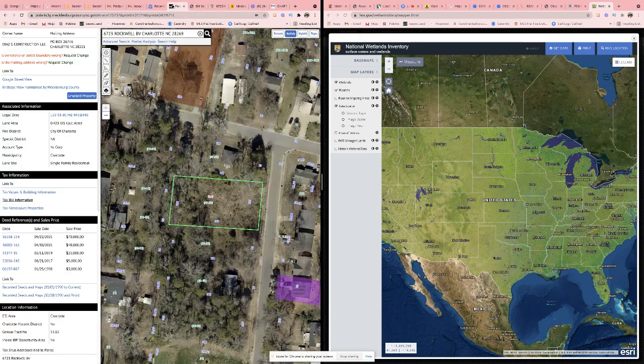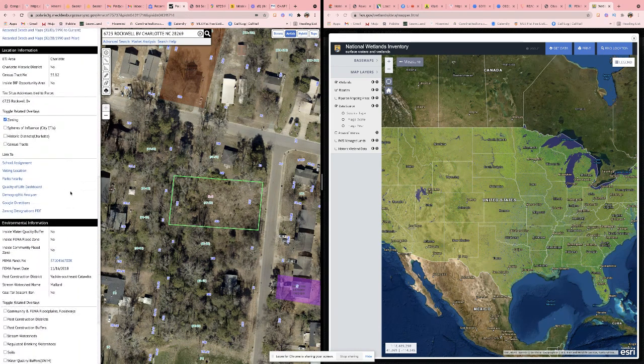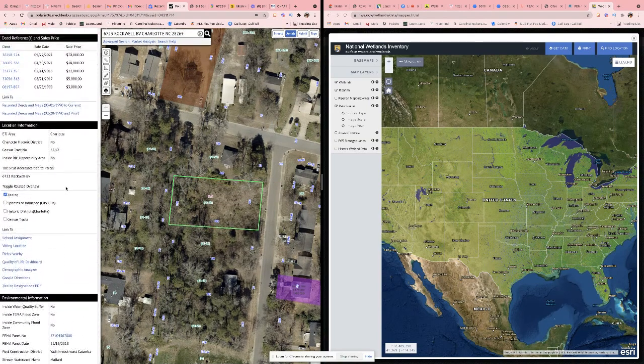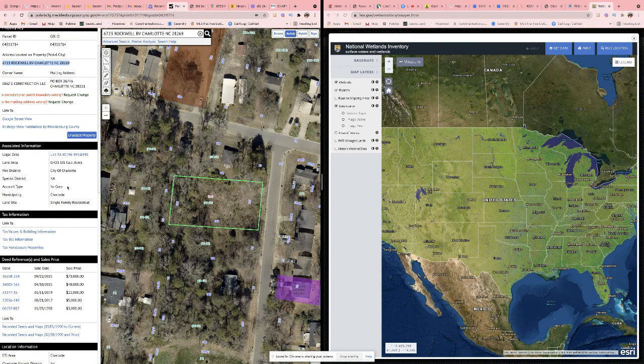And last but not least, you want to check the deed. Okay, what is the deed? The deed is basically the ownership. Who owns the property? You want to make sure there's not multiple people on the deed, because if there's multiple people on the deed, you need to have multiple signatures, and that's just what it is.